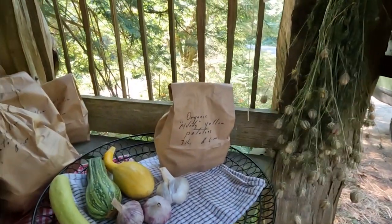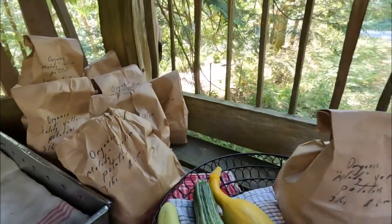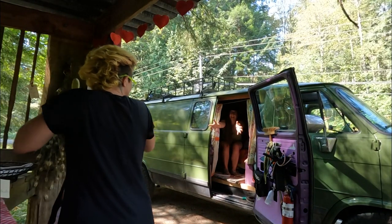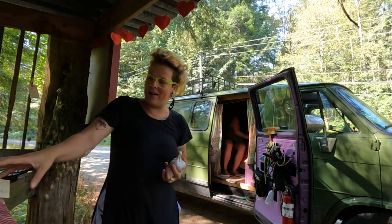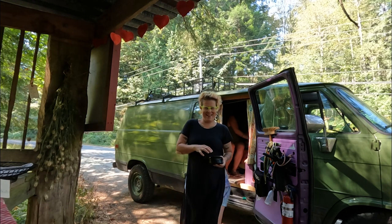Potatoes! Everyone knows how much I love potatoes. Oh my gosh, they're yellow potatoes too. None of this russet Burbank. And garlic. Can't forget the garlic. Everyone's gonna get it on our drive. Yay.